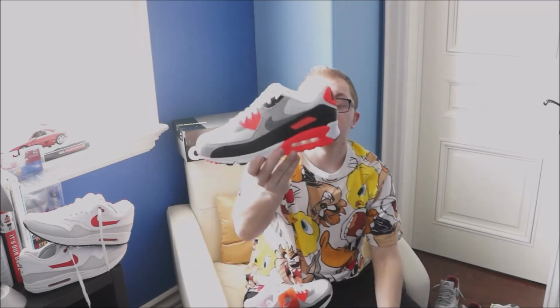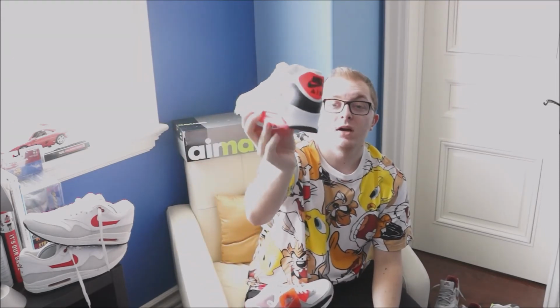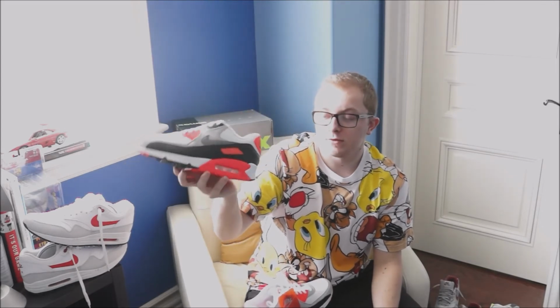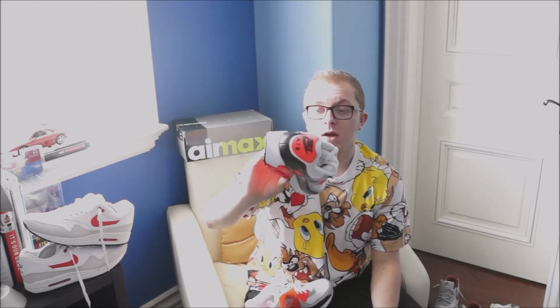And to think, when these shoes came out and people saw this color, they weren't used to seeing colors so bright on a shoe. It was probably like black, white, maybe blue and red. And then when you bring them this kind of color, people probably lost their minds. That's why the Air Max is still so popular to this day.